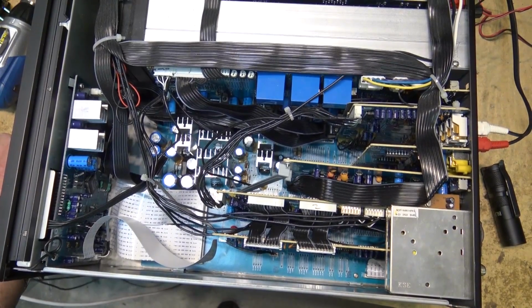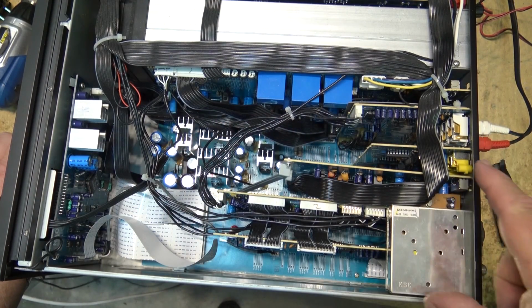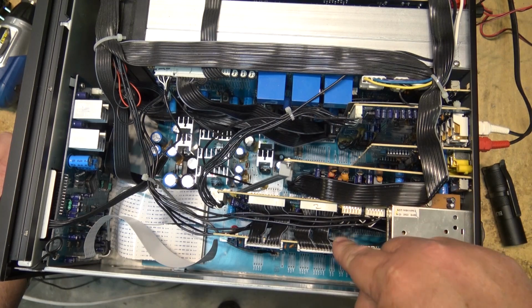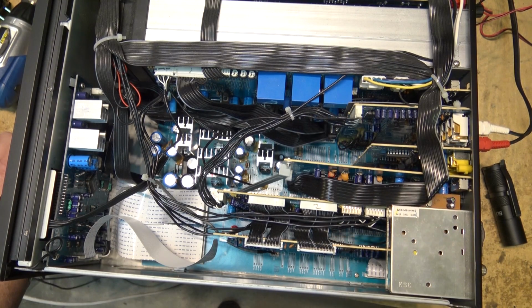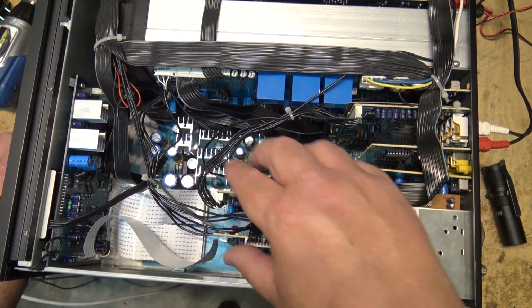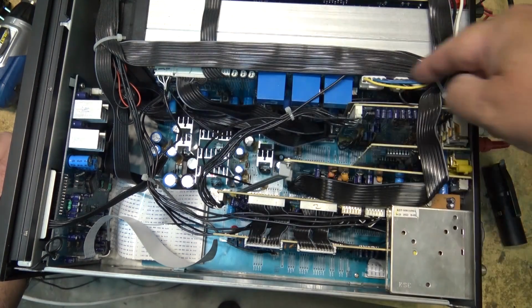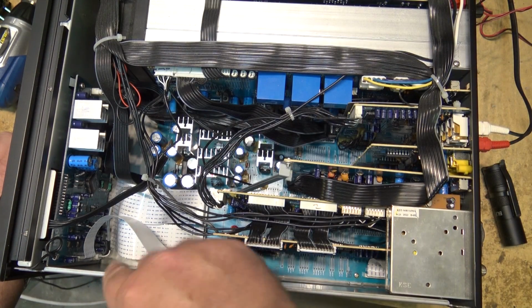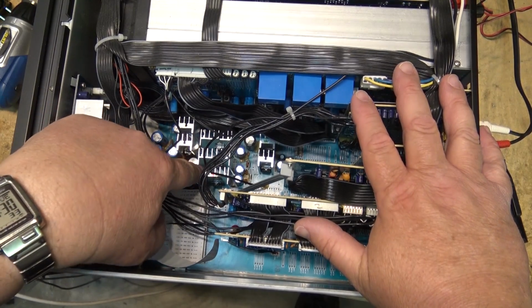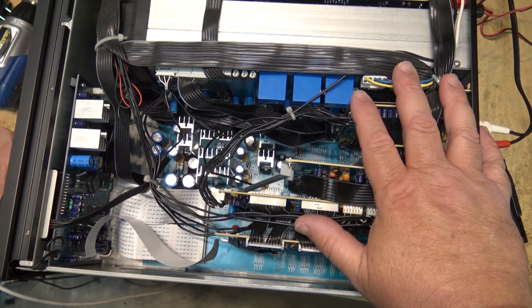So to get at that power board to change that filter, I'm going to have to take out the daughter boards here, and then I should, hopefully, if I get these out of the way, be able to undo the screws and lift the board out, because the board ends here, right? This is the size of the board. So I've got to strip all this down in order to get in there to change that part.